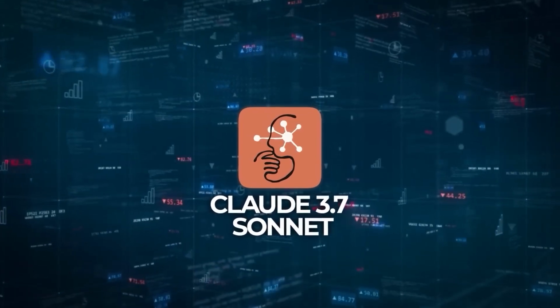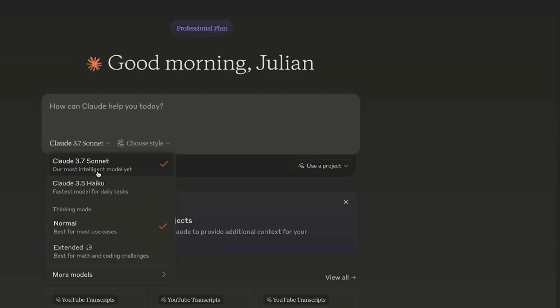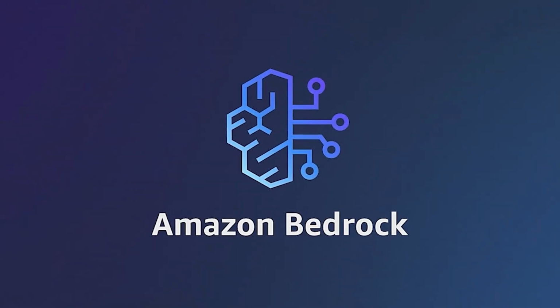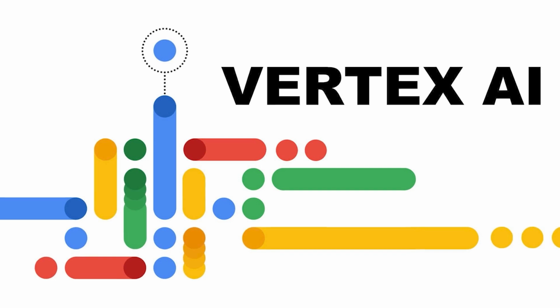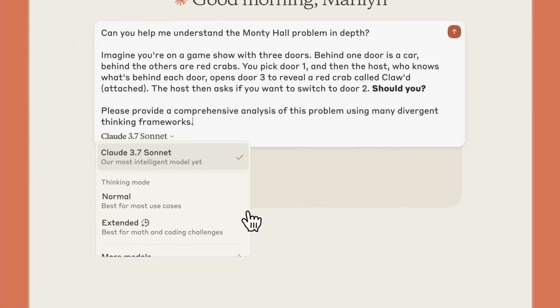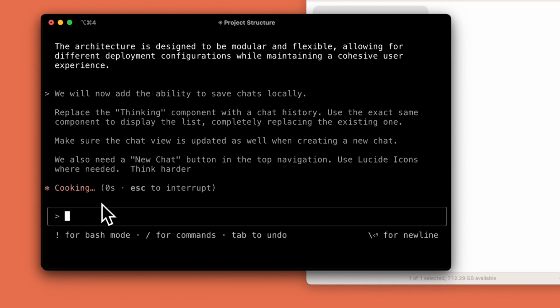Claude 3.7 Sonnet is now available and accessible across all Claude plans, whether you're on the free, pro, team, or enterprise tiers. You can integrate it with the Anthropic API, Amazon Bedrock, and Google Cloud's Vertex AI. Just a heads up, if you're on the free Claude tier, you won't have access to the extended thinking mode, but it's available on all the other plans, where you can explore deeper conversations and ideas more thoroughly.